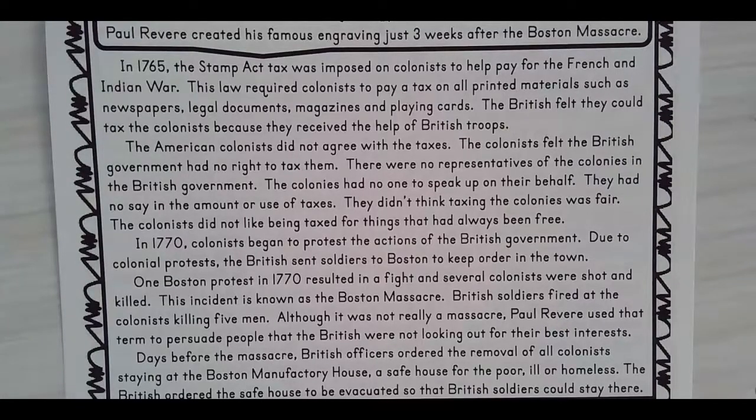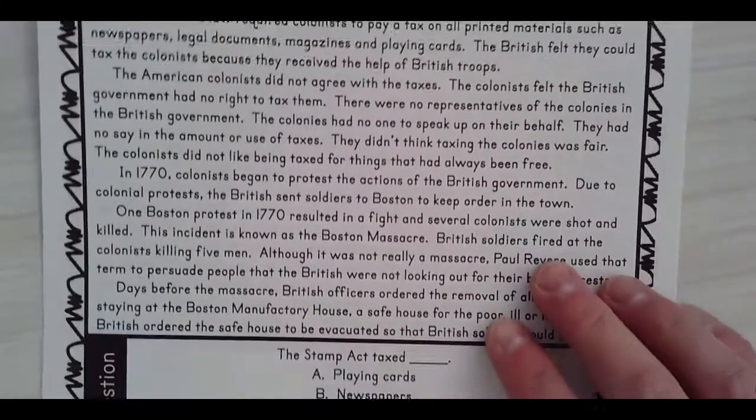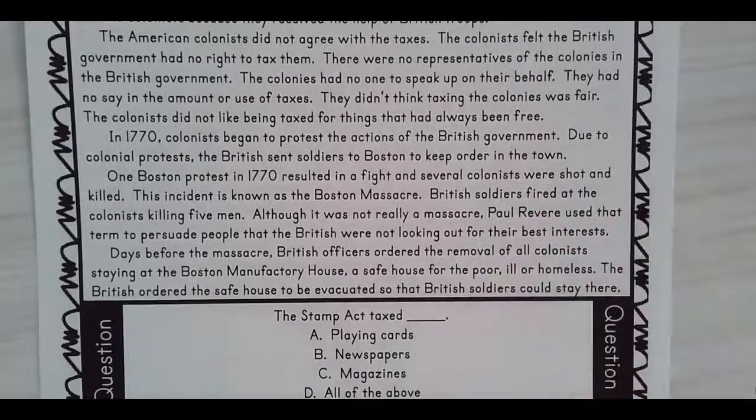The American colonists did not agree with the taxes. The colonists felt that the British government had no right to tax them. There were no representatives of the colonies in the British government. The colonies had no one to speak up on their behalf. They had no say in the amount or use of taxes. They didn't think taxing the colonies was fair. The colonists did not like being taxed for things that had always been free.